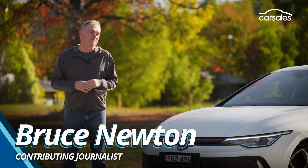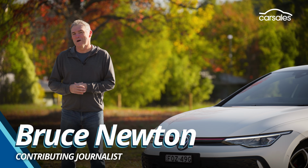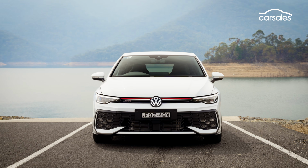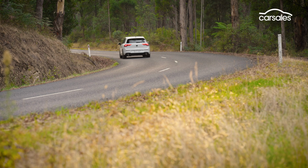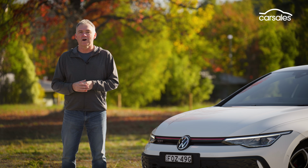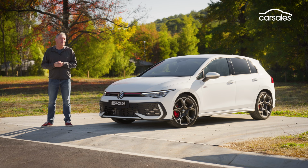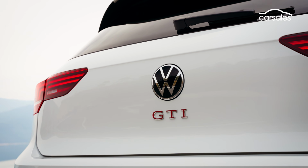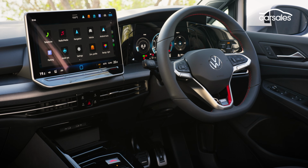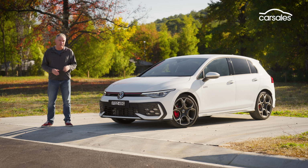Icon is a term that's vastly overused in the automotive world, but in the case of the Volkswagen Golf GTI, it is entirely appropriate. Through 50 years and 8 generations, it's been defining what it means to be a hot hatch. Now for 2025 comes generation 8.5 and some updates that are a lot more than just a cosmetic tickle. So stick with us, we'll go through the changes, take it for a ride and tell you what it's like.